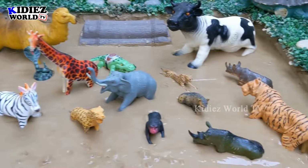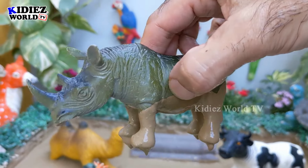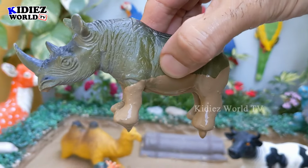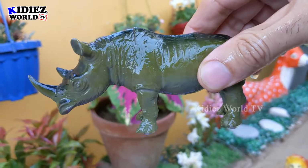Let's see what we have here. We have a rhinoceros. Wow, the big monster of African region. This rhinoceros is very dirty, so let's make him clean. Wow, here we go, rhinoceros.